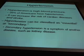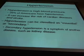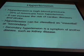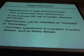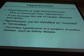Just checking. Hypertension, high blood pressure, 20% of Americans have it. Increased risk of cardiac disease. Like I said, your garden hose, you leave the water on, it's going to ruin the hose. You leave your blood pressure way up, it's going to ruin your arteries. Increased risk of cardiac disease and stroke. At some point, you spring a leak, you get a stroke.